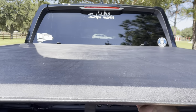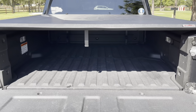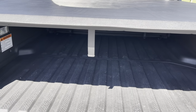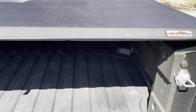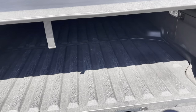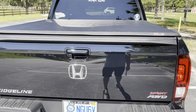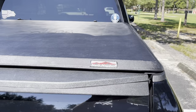So I went with the soft top because I really don't need to protect anything in there. As you can see, the trunk still opens with it, but if I want to just roll this up, it takes a few seconds. So that's the North Mountain cover.